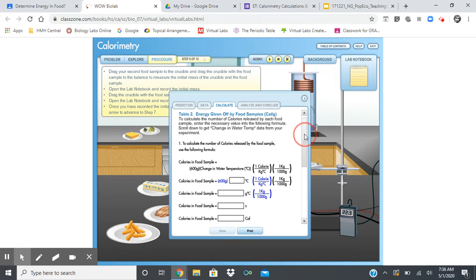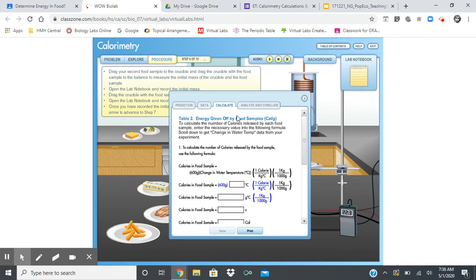You're going to go in here and, excuse me, really simply, we're going to calculate the energy that was actually given off in something called calories. Now, you've probably heard the term calories. Don't worry too much about that. We're going to go over that in detail in our next couple of classes. But what we're going to do is calculate calories in our food sample.